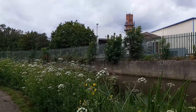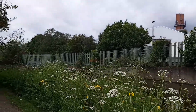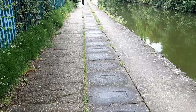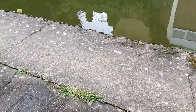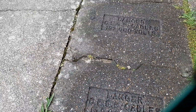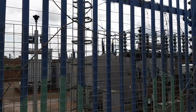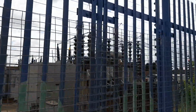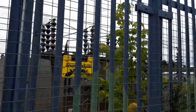Pretty quiet for being nearly the middle of Coventry, and the towpath has been excellent. And underneath the towpath here is 132,000 volts cable. The hum of the electric substation to which the cables go to keep the lights of Coventry going.